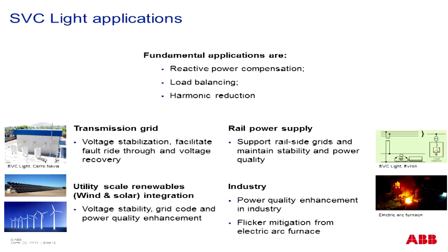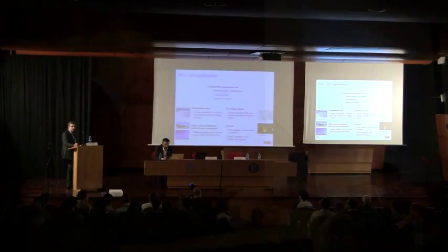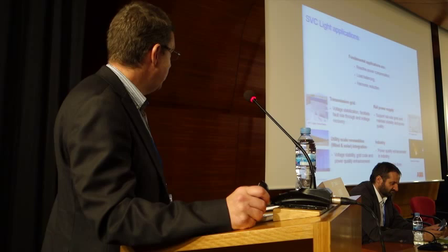And to the left here, we could see we could use SVC light in a transmission grid. And then we are utilizing it for voltage stabilization. And we could facilitate voltage ride-through and have a voltage recovery. And we could use SVC light for utility scale renewables integration to fulfill the grid code.